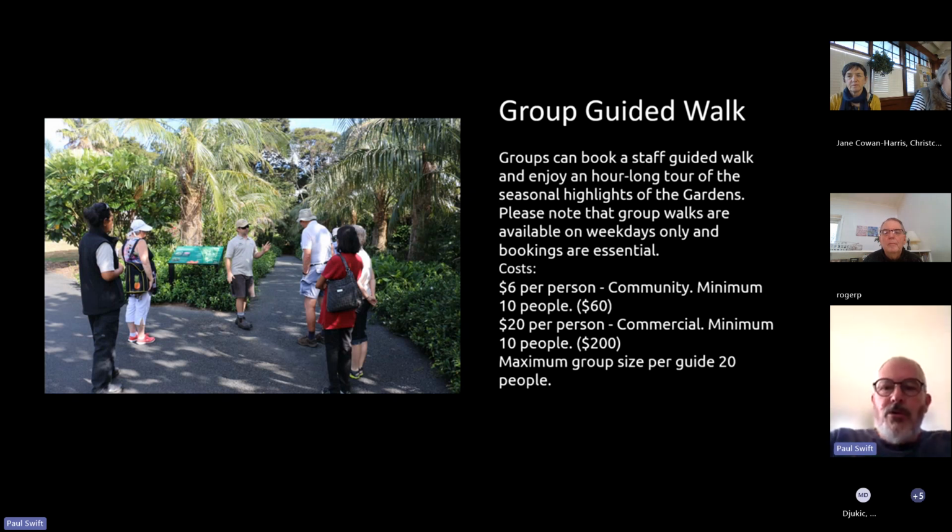When we're doing those tours, they are a little bit negotiable, but we'll tend to offer some packages that we know are common with our visitors, depending on whether they are international visitors, first-time visitors, or regular attendees at the gardens.